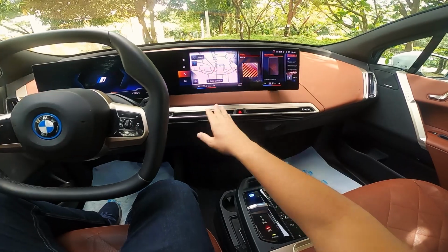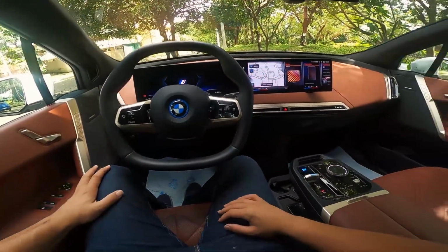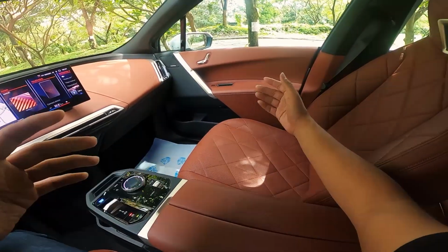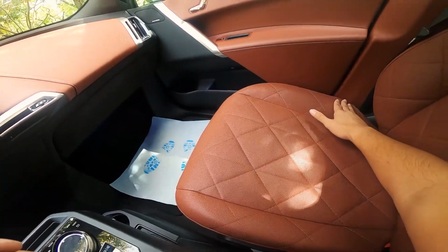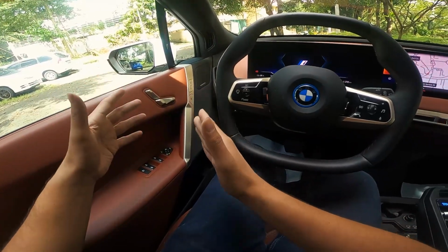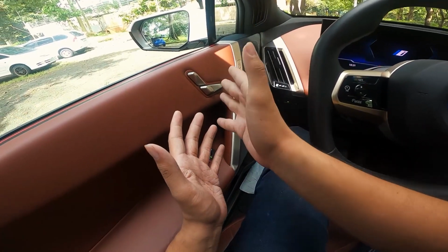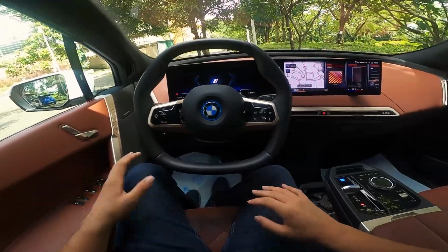You get these brushed aluminum accents over here, also over here. You get these nicely quilted leather seats. By the way, both front seats are power adjustable, but you won't find the controls over here like on other BMWs. Instead, they're over there. Now, this is the first BMW that I've seen where the controls are on the door sidings, which is where Mercedes usually puts it. So quite a departure for BMW.